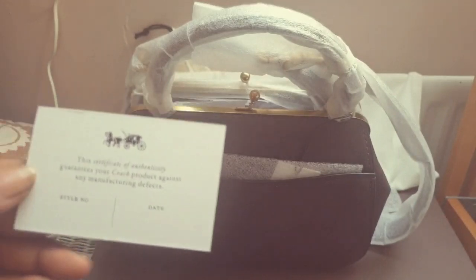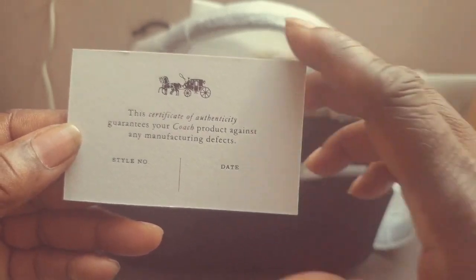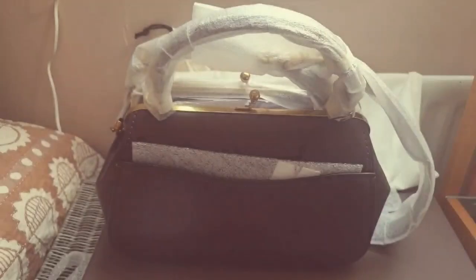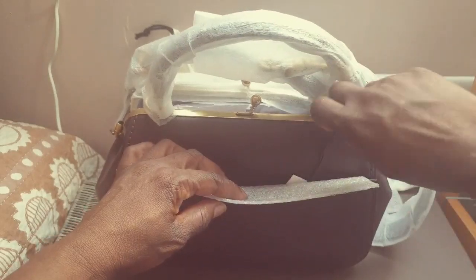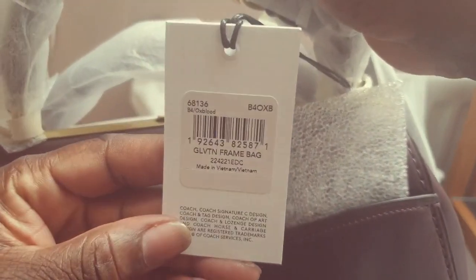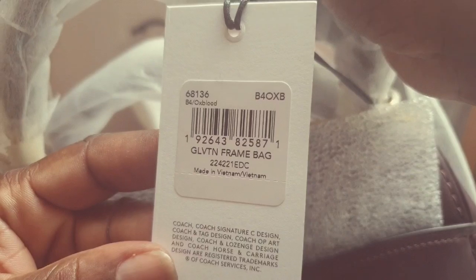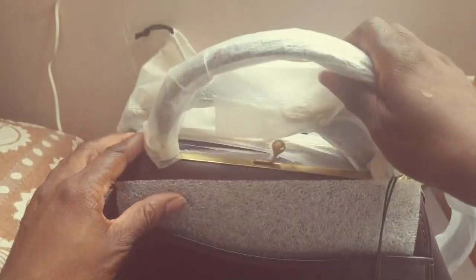Oh, interesting. The authenticity card. That's interesting. I've never ever actually seen that before. So what you actually came to see, which is the bag. So it's got all this, try not to scratch it. So that's the label. And it says it's the frame bag. What does it say there? Made in Vietnam. Interesting. Very interesting.